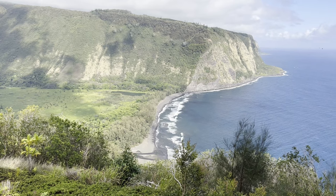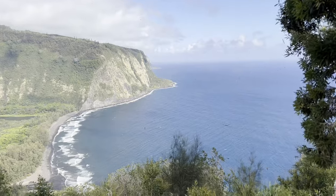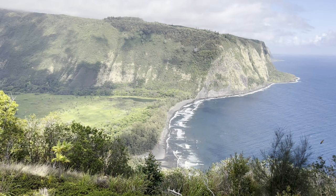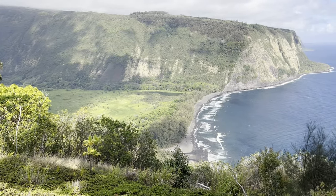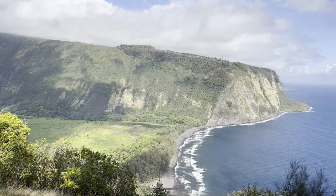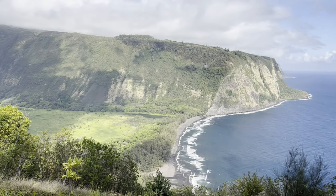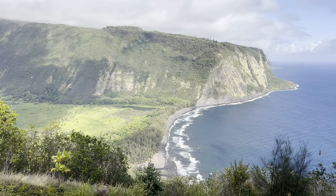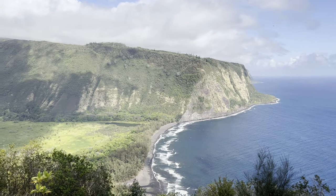Good morning from Waipio Valley Lookout. We are on the eastern side of the island. So for a fun little history lesson, this is where King Kamehameha was raised until the age of 5, until he came out of hiding and they started training him to be a warrior and, you know, fought off some other chiefs on the different islands that were not trying to be unified, and he unified all of the Hawaiian islands. So pretty cool.